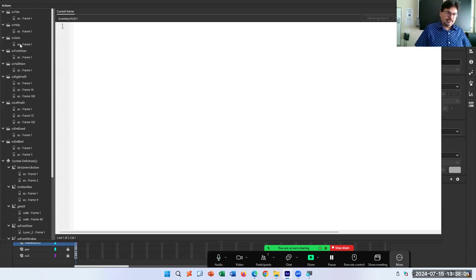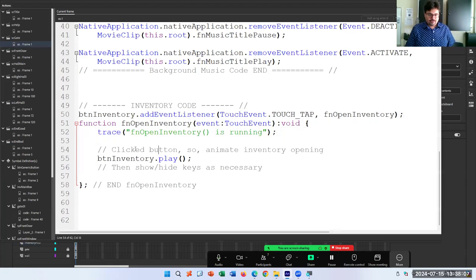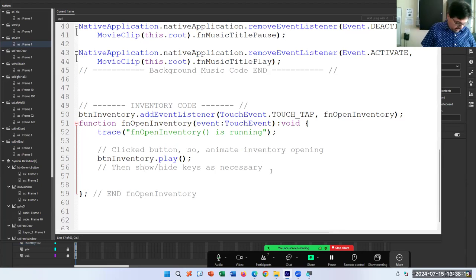We're not done yet. So when the button is clicked, open the inventory and then show or hide the keys as necessary. So here we're going to have some if statements. Three of them, because in my case, I've got three keys.